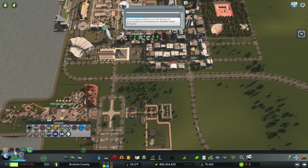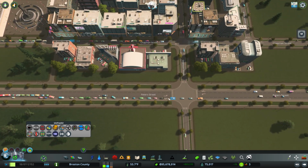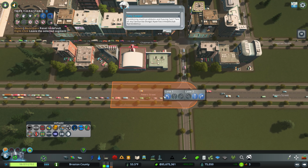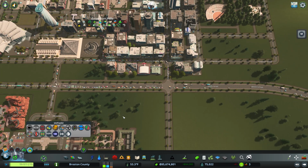That is our problem. We do have some traffic happening here that we might have to do something about. I think we don't need a dedicated turn lane here. I think we can get away with letting both lanes go straight, and that'll probably take care of that. That should sort that out. But we'll have to check in on it next time.